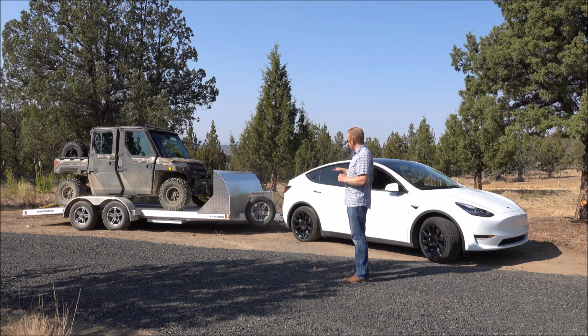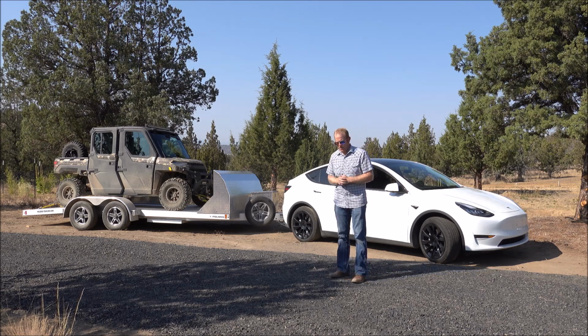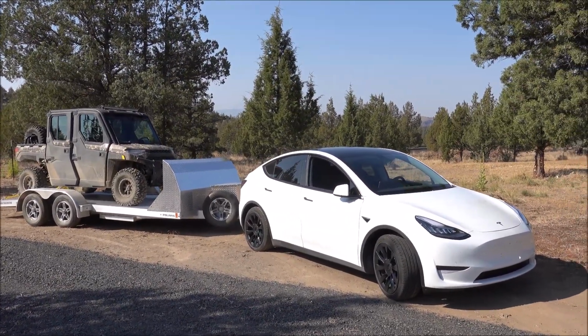I do have a brake controller on here, and everything's fully charged and ready to go. So we'll start the trip. I'm headed to Grass Valley, Oregon from Terrebonne, Oregon. And when we're inside the vehicle, I'll show you the route. Just a quick little walk around before we get going to show what we have going on.